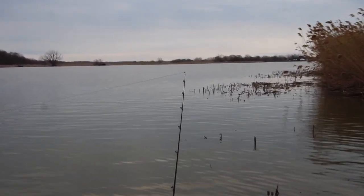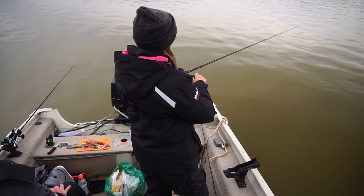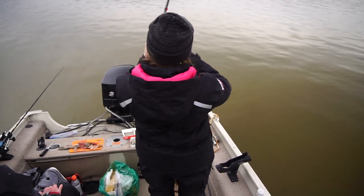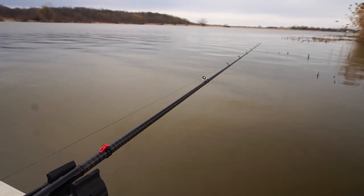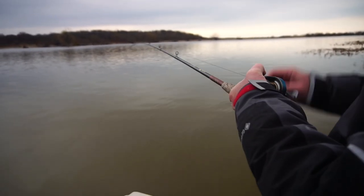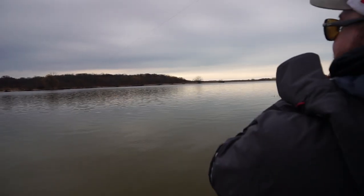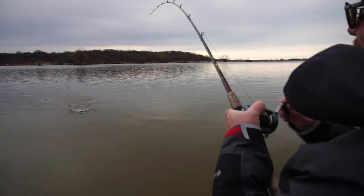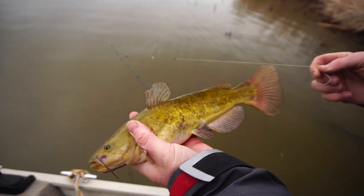My tip's still going. I think it's just one of those little guys going at it. No. Dude, he was on hard, you see that? I might switch up. Got him? It's not very big. No. Little bullhead. Oh, it's a micro channel. Oh, maybe it's a bullhead again. Not bullhead. Oh, still in the little floppy guy.